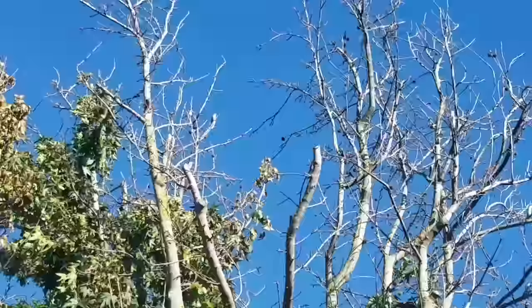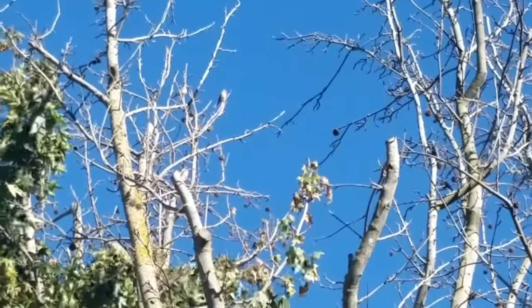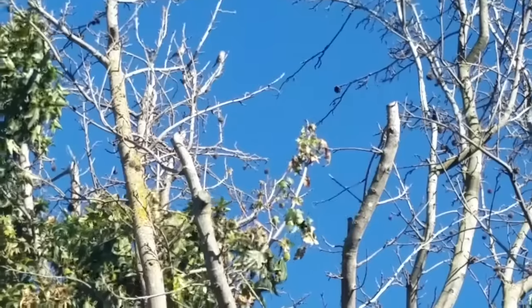Oh, I see. Okay, so these two birds are just onlookers because I see the daddy one right there. I think they're orange. There he is. And then the mama bird. Oh yeah, she's keeping a close look on her babies. Good mama. Good job, mama. Oh, there's one, two, three.